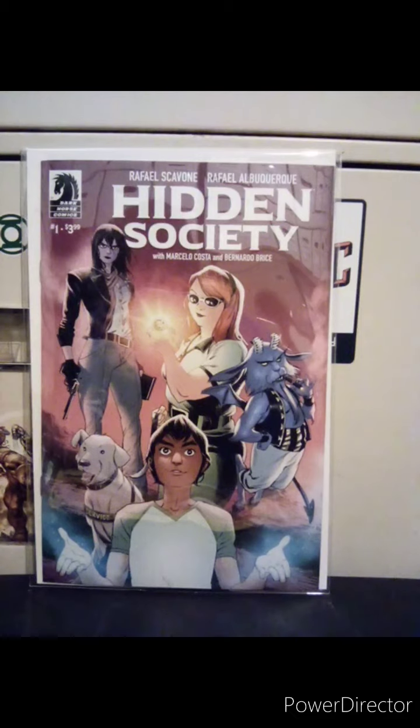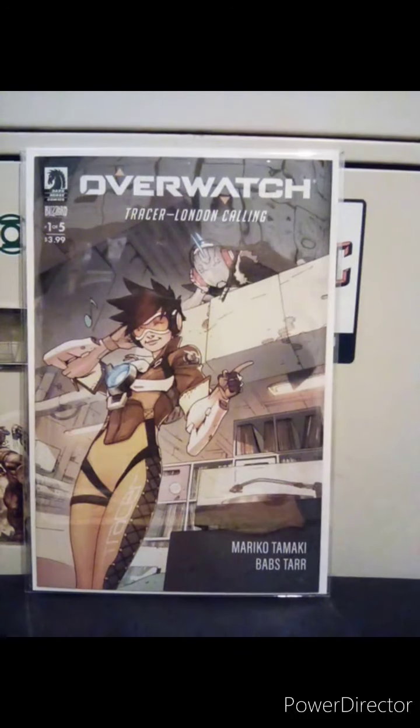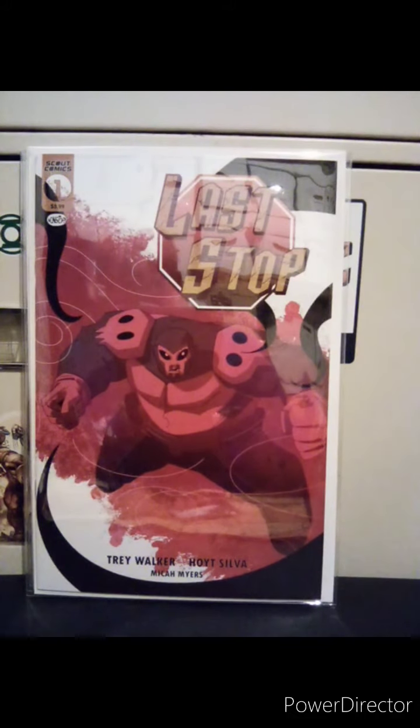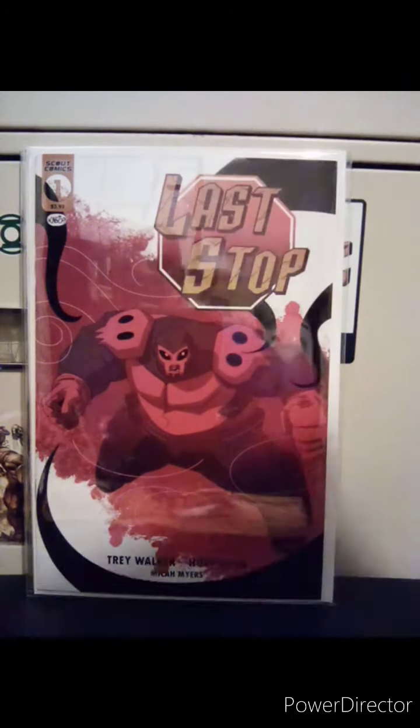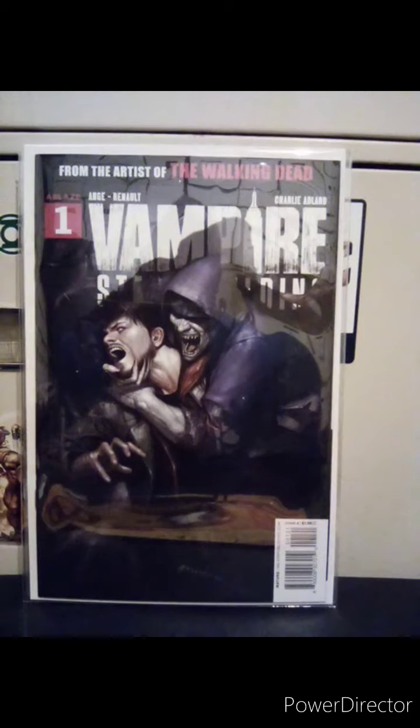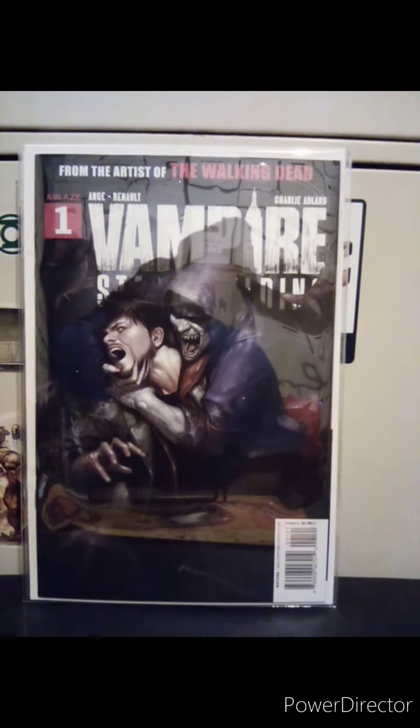Hidden Society number 1. Overwatch, I did have this one, but I got a feeling about Overwatch. I know Overwatch got overshadowed by Fortnite, but there's still a lot of people who really dig Overwatch, and I just think it's a sleeper type of book. The Last Stop, issue number 1, Cover B of the Vampire. I can't read that. I don't know if it's State Building or whatever. But I got a first issue copy of that.